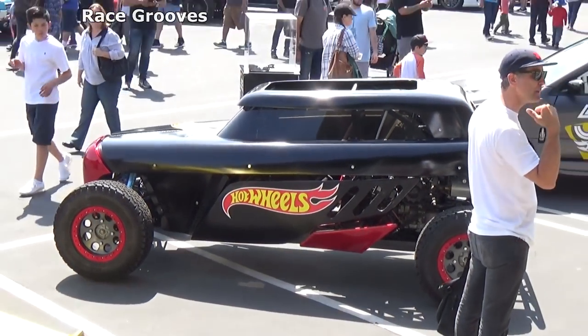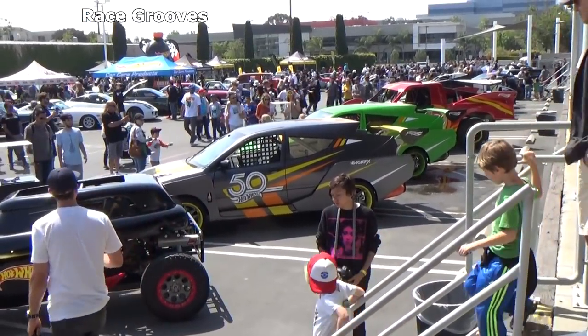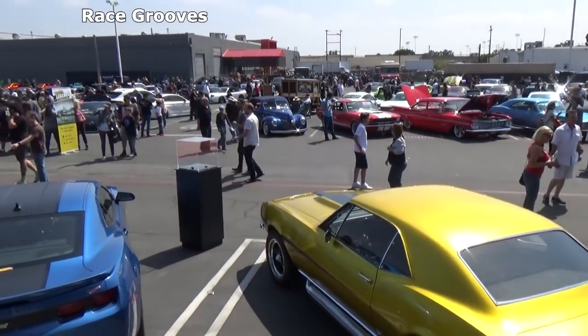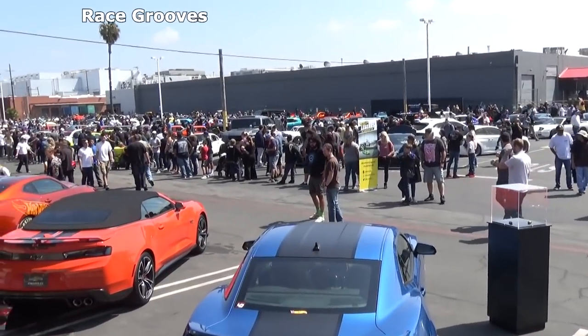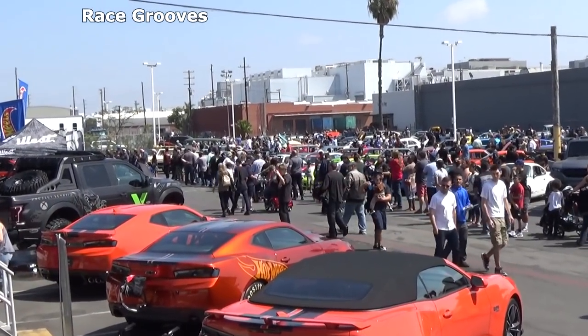Hundreds and hundreds of people were there. It was really cool to be around people who know their cars. And there were plenty of Hot Wheels collectors there as well, people I met at conventions, people I know from here in Southern California. Mattel employees were there chatting with them as well. All right, let's go ahead and check out the real size Hot Wheels cars.